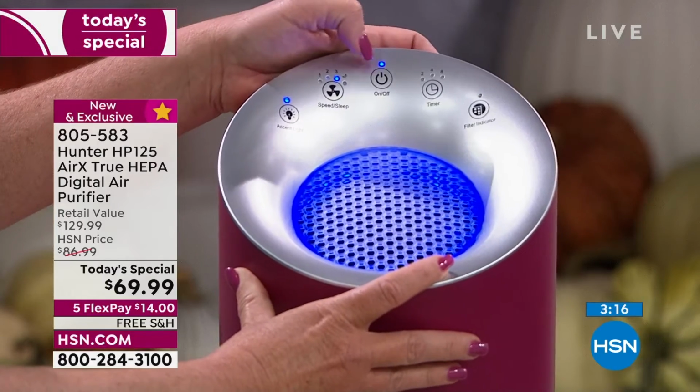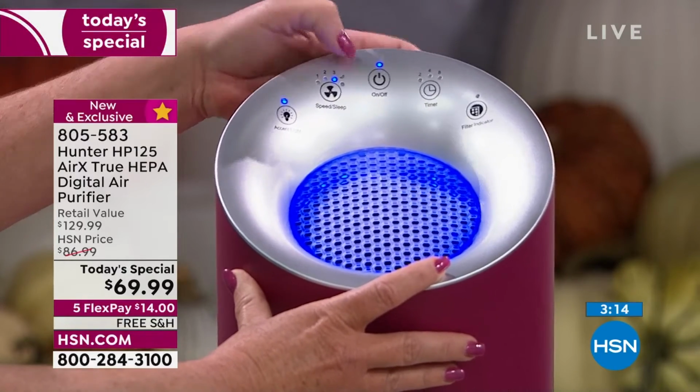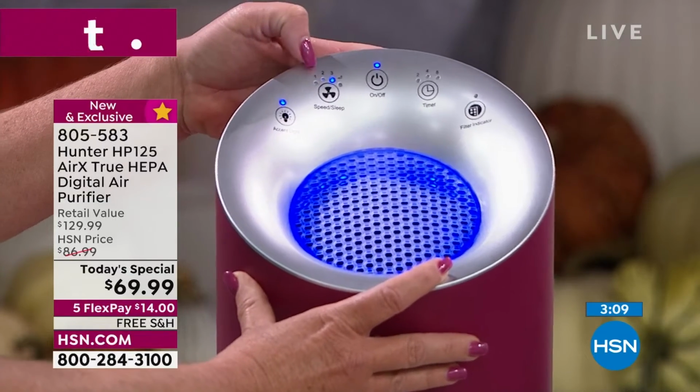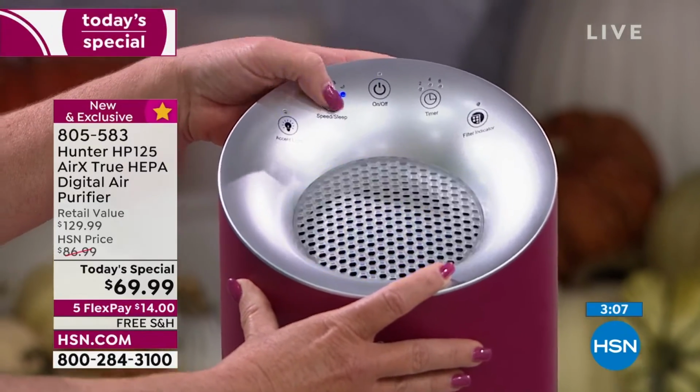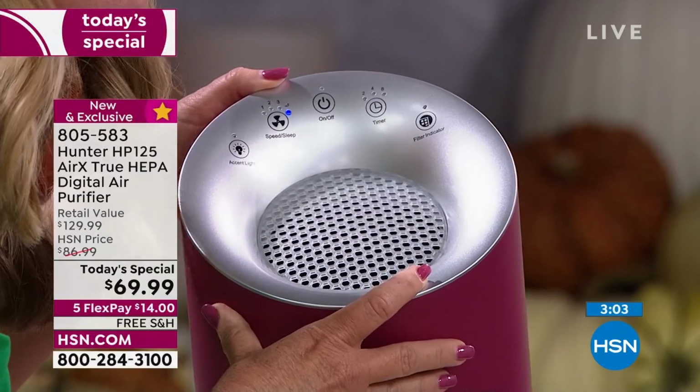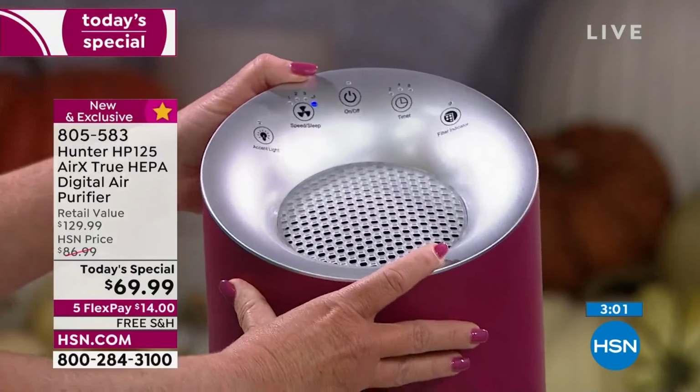So when you get it home, this is your on and off button right here in the middle. This is going to be your speed, so 1, 2, and 3. But I also like this feature, night mode. Ready? That means no light, no sound. Listen, it's still running. You can't hear anything, right?